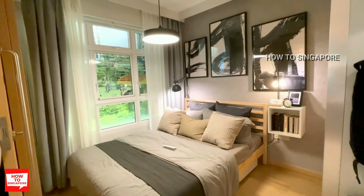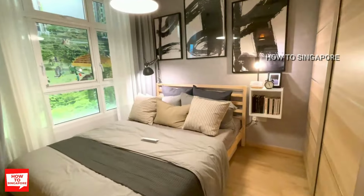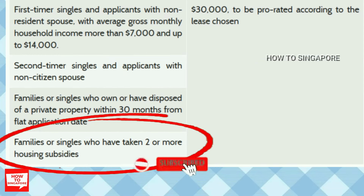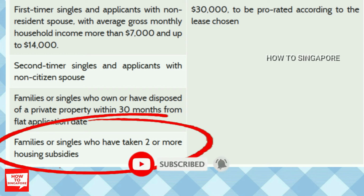Another unique thing about the two-room flexi scheme is that Singaporeans above the age of 55 are allowed to apply for it even though you have purchased 2 new flats directly from HDB in the past. However, if you have used up your 2 chances in the past, you can only opt for the short lease option and you have to pay a resale levy adjusted from $30,000 depending on the length of the lease.